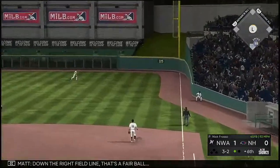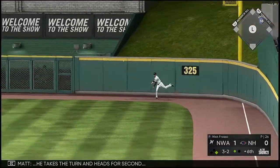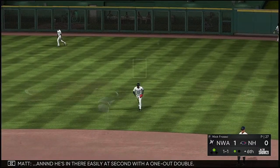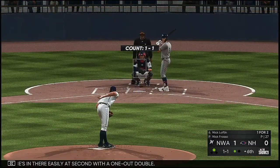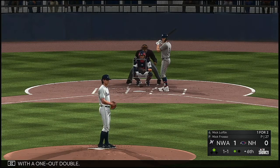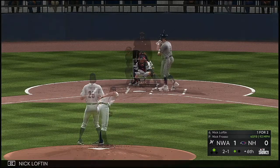Down the right field line. That's a fair ball. He takes the turn and heads for second. And he's in there easily at second with a one out double. The batter for two, designated hitter, Nick Lofton. So now to the plate, Nick Lofton.